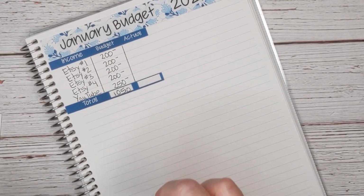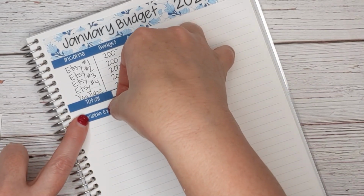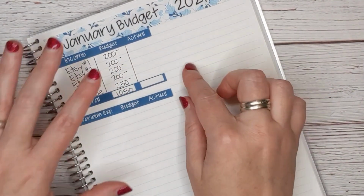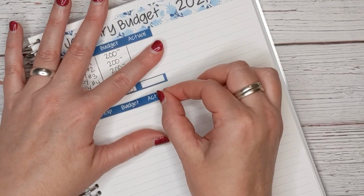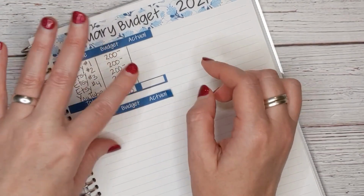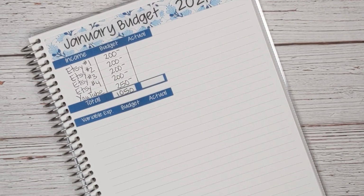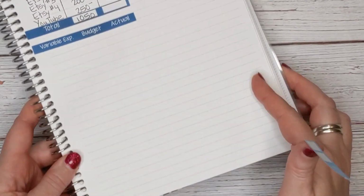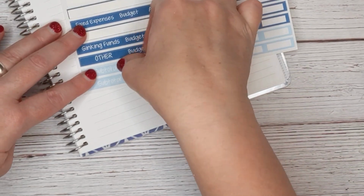So as far as variable expenses go, because I'm just starting this, I have no idea. So I will leave lots of space here to add lots of things, and we'll have to go in each week and add them. I just don't know what they're going to be. So I'll put my subtotal, let's go way at the bottom here. Actually, I think I'll leave it on the sticker sheet and then we will add it at the end of the month after we have that information.